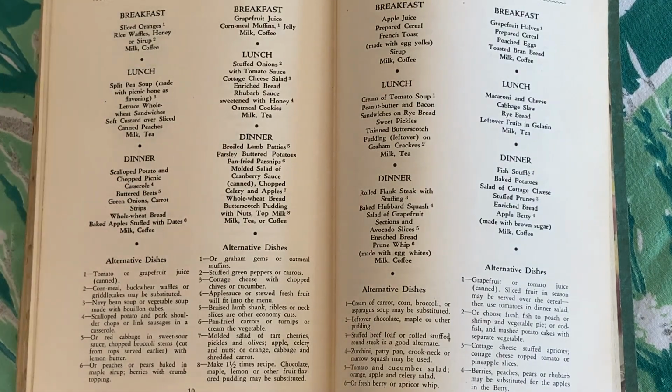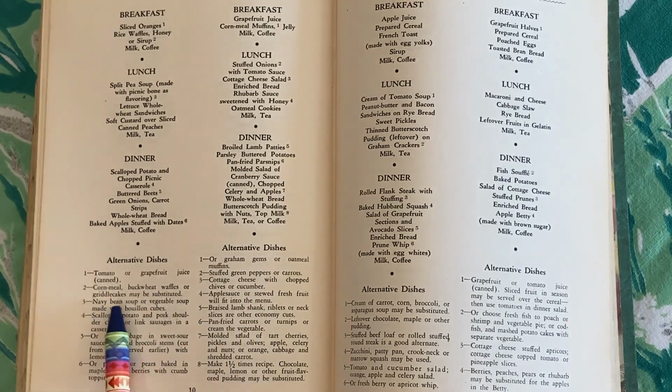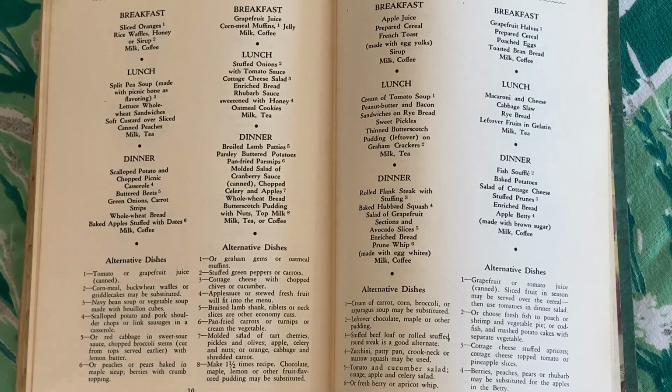Milk and coffee. And you see that little 2 there, you go down and it says cornmeal, buckwheat waffles, or griddle cakes may be substituted. So that's why we're going to make rice griddle cakes.